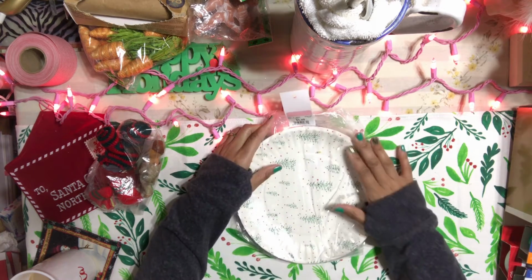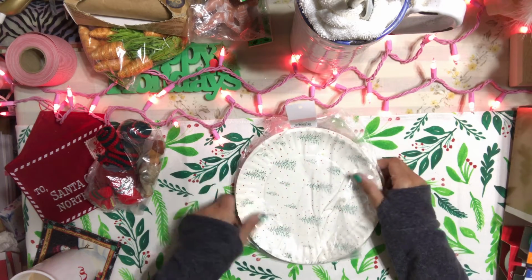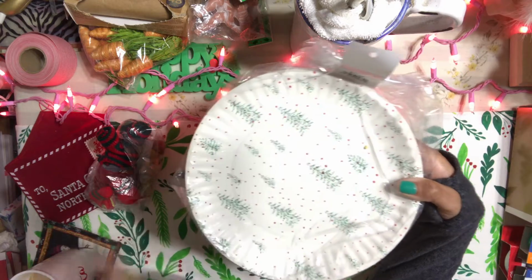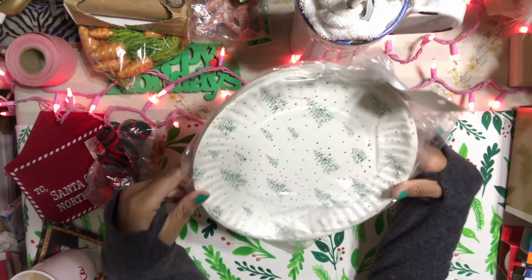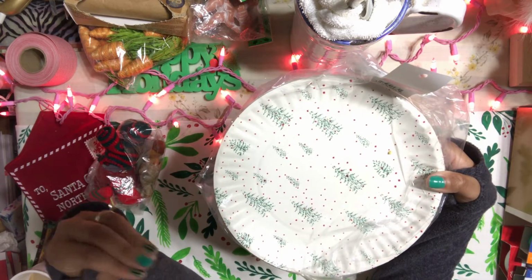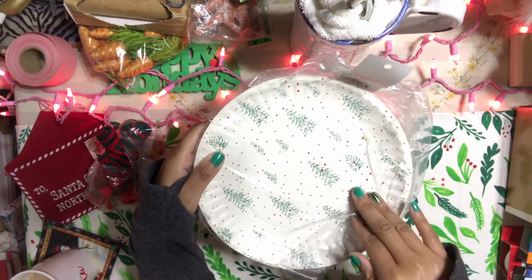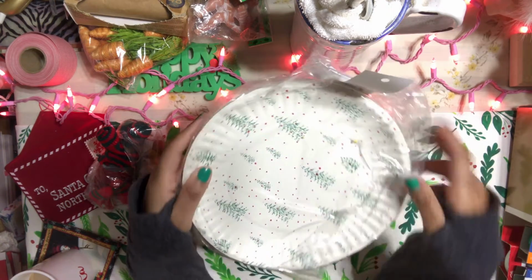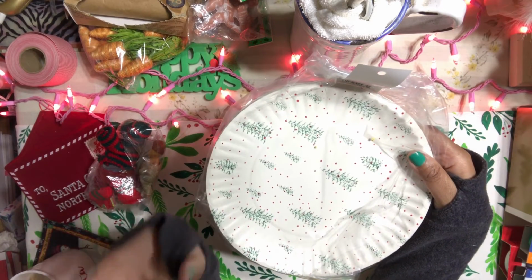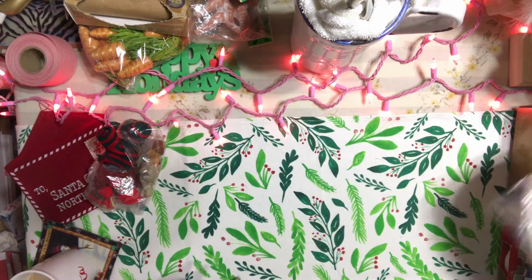So I found these plates. I thought they were awesome. They're paper plates, but they have these really pretty Christmas trees on them, and I thought these would be perfect for an embellishment. Maybe we can do something with this. I don't know what. I saw them, it caught my eye, and I just grabbed them. But I really love that it has these Christmas trees, and the print is just really pretty. So I don't know what to do with this yet, but I know we'll find something to do with it.